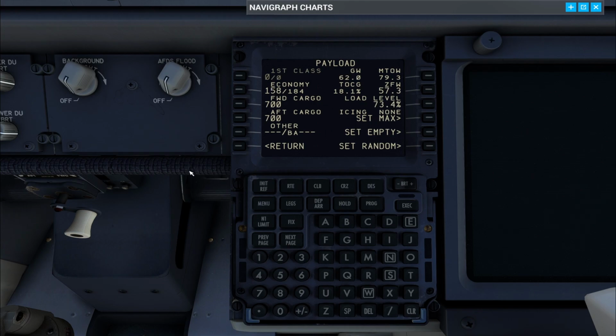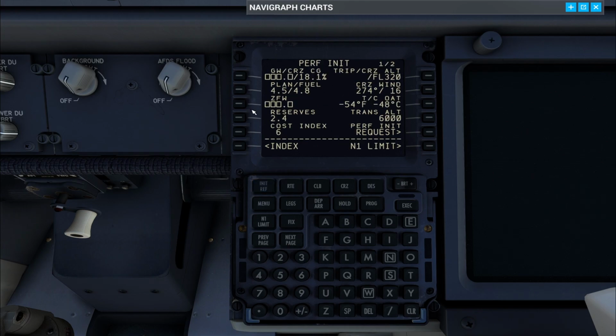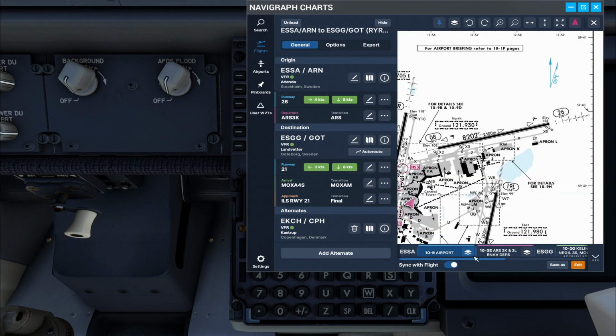Flight directors are on. Mine is master, yours is slave. Navigation radios are set. The NOTAMs and the aircraft defect log have been reviewed. Any questions, comments, or concerns? No questions. Departure brief complete.